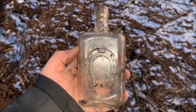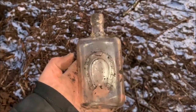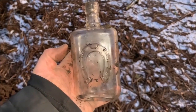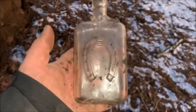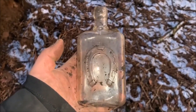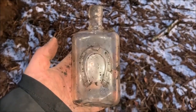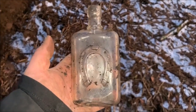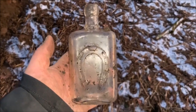Beautiful little whiskey flask that is. That is a belter. It's got a beautiful horseshoe on it. I'm down to Andy, eh? Andy likes to walk the water's edge and in the water looking for bottles. He's found a few cods and that round about this area from Exeter and places like that. So yeah, lots of Dublin stuff as well over the other side of the water. But beautiful little horseshoe whiskey flask here.